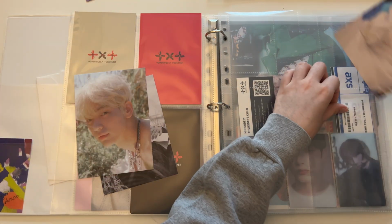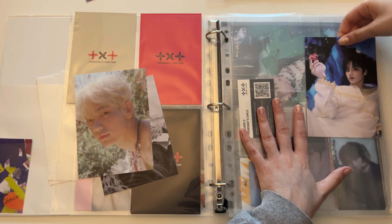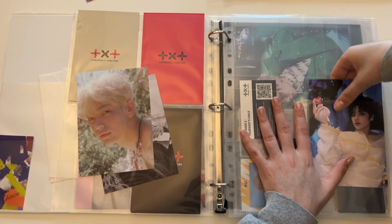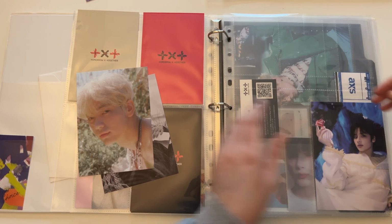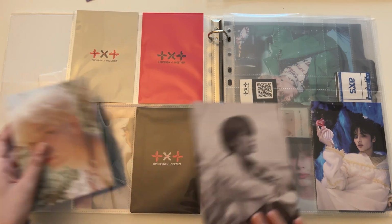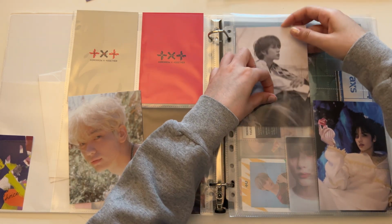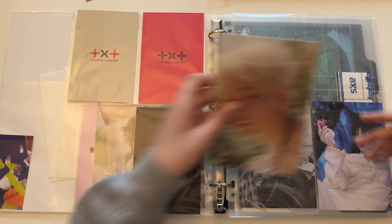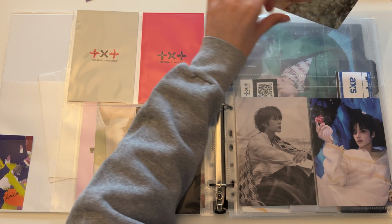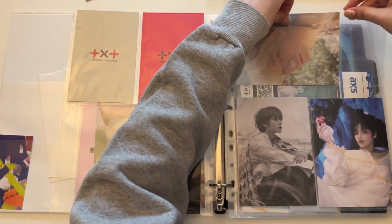It would be nice if one of these was a horizontal postcard, because then I could put these in here. Ooh, wow, it is a really snug fit. Oy. It's fine, they're never moving. Oh, I put these in the wrong order. That's fine. Wow, I guess that Huening one is slightly bigger, because that one went in fine. And Subin up here. There.